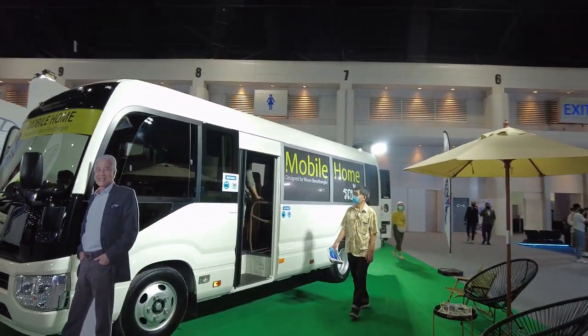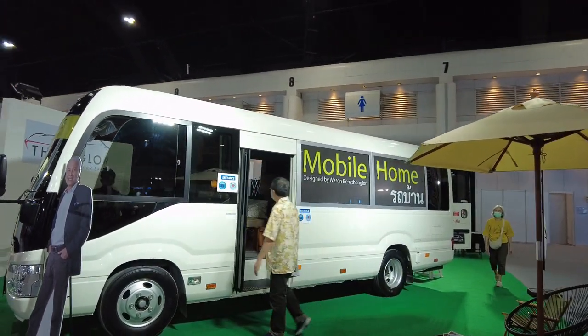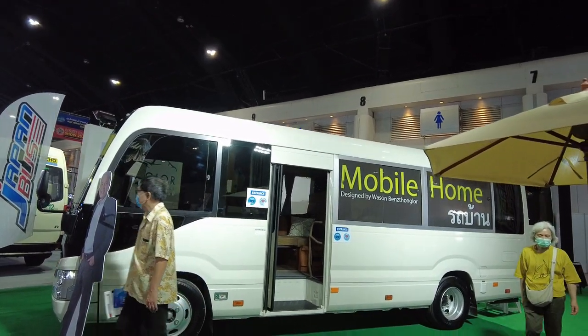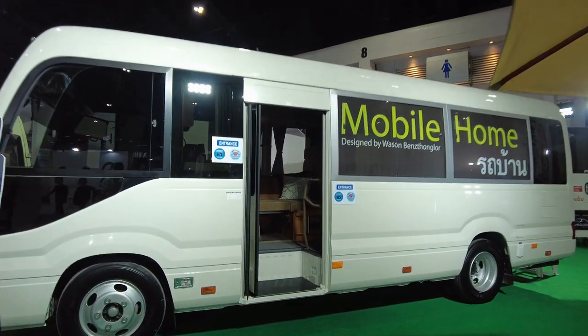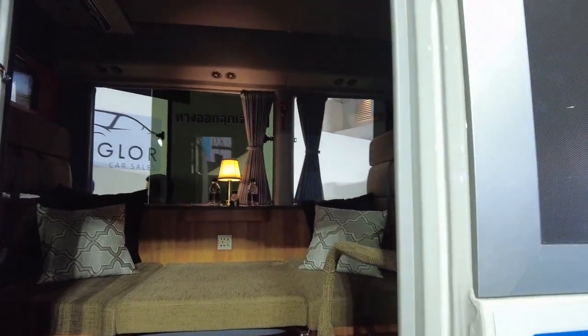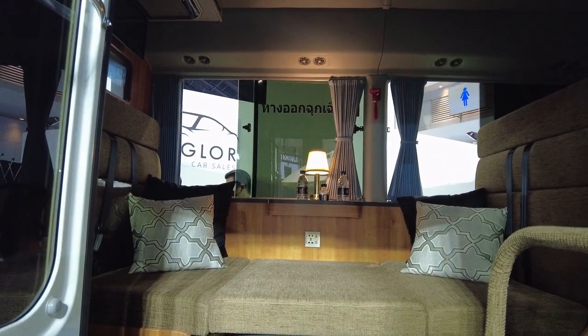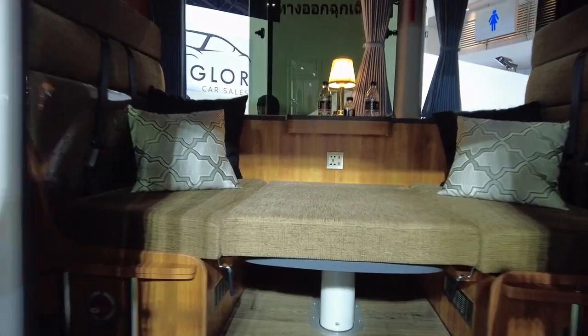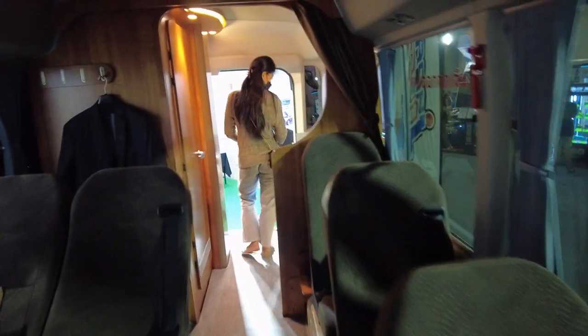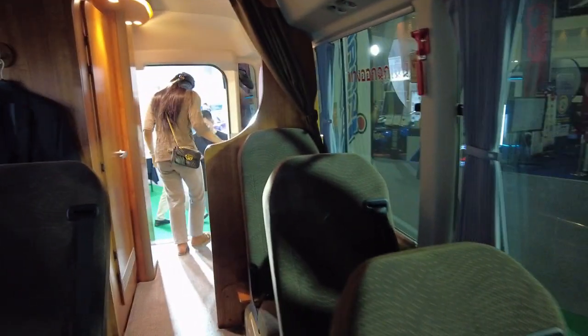Darn, there's always people in the campers. That one's got a different layout than this one, this Hino. Let's see if we can go through. All right, got a little bed slash table area. It's kind of dark in here. There's literally a separate wall for the driver's cabin. Cup holders, of course. And then you got like five chairs back here.